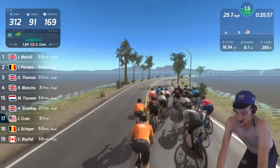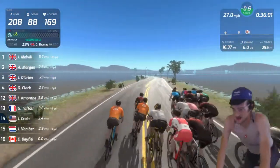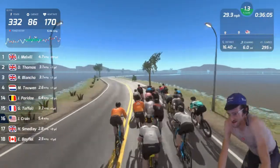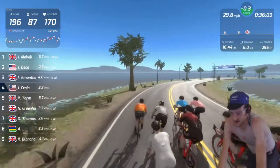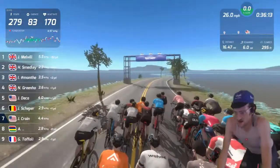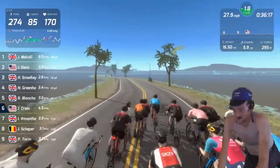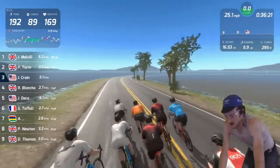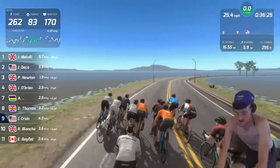It is weird, the fact that it gives time gap in distance. That's one of the things I like the least about RGT. I would prefer a time gap rather than a gap in feet or yards. But he's got a pretty healthy gap here. I think he got it out to about 100 yards, which is pretty significant. You can barely see him in the distance, and nobody's really responding. It looks like he's holding 6 watts a kilo up there, so you can see that he's definitely committed to this effort.